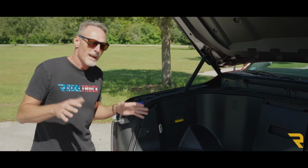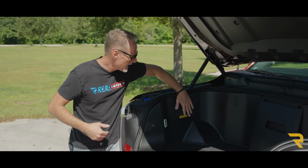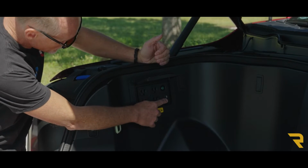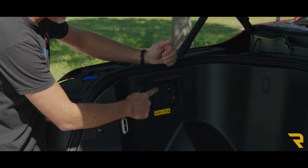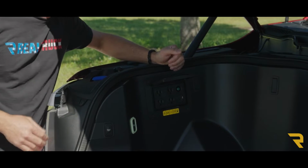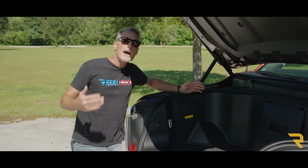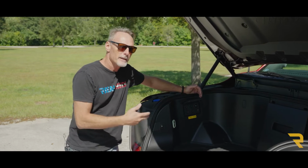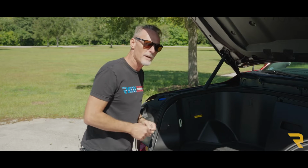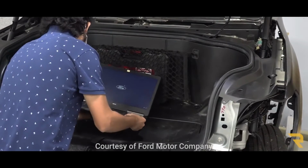Now, one of the things that I think is the coolest thing about the frunk is this little panel right here. Behind here, we've got a power distribution area. We've got a couple of USB and USB-C ports, and we've also got 4 standard household style 120 volt outlets. Now, this is up to 2400 watts, so it will power just about anything that you keep plugged in at the house. So if you want to take your powered cooler with you on the trip and keep your cold beverages in there, or you can also plug in and charge your batteries for your power tools.